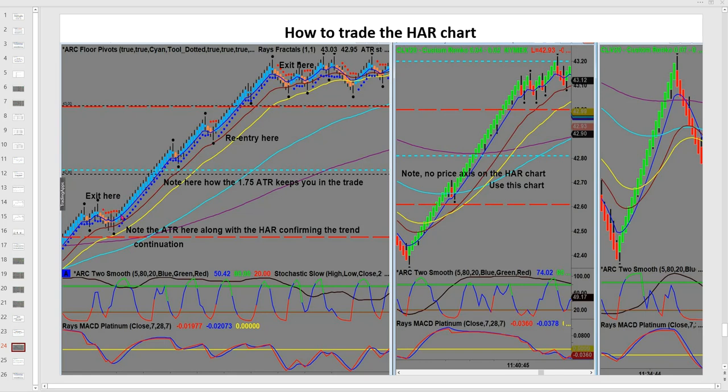See the red, the ATR then flips, that confirms our re-entry. There you're staying in, you're in and you're out. Now when we look at these moves, that's 2, 4, 6, 8, 10, 12, 14, 16, there's a $200 move just there.